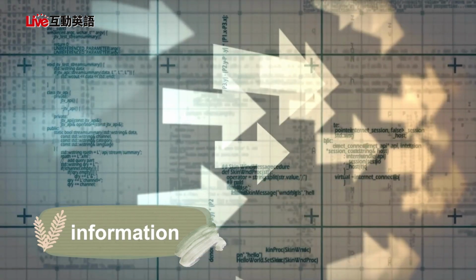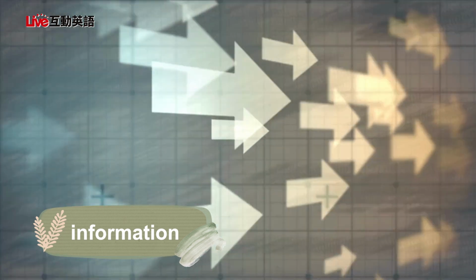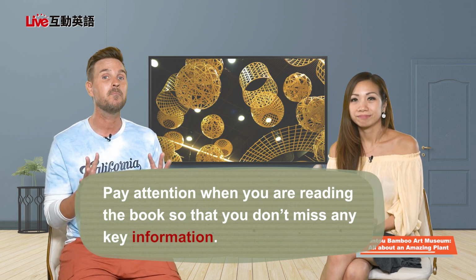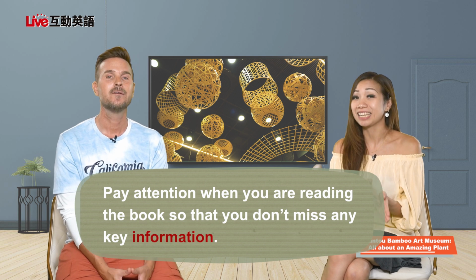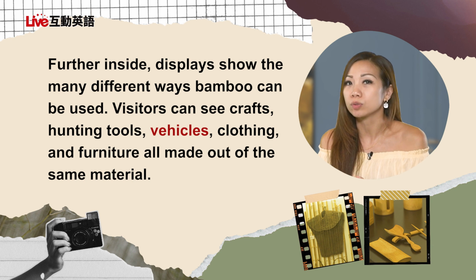Exactly. So what is information? That's a noun. It just means knowledge that you get about something or someone. The facts or details about a subject. So for example, you can say, pay attention when you are reading the book so that you don't miss any key information. That's right. And you really do have to focus when you're reading so you don't miss any key information. Okay, let's continue. Further inside, displays show the many different ways bamboo can be used.